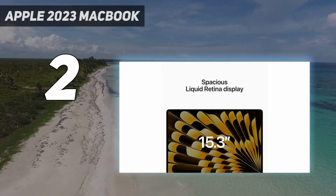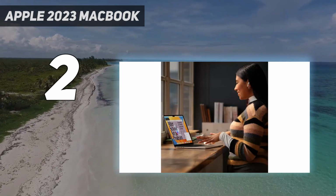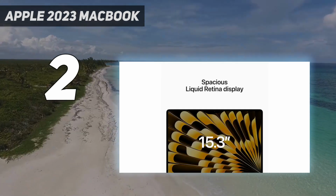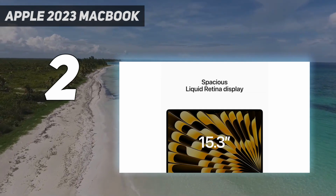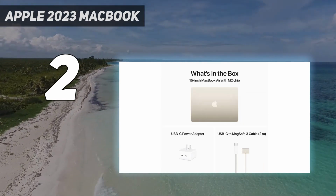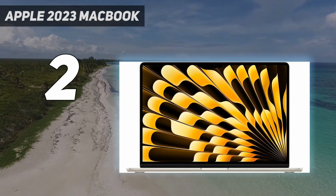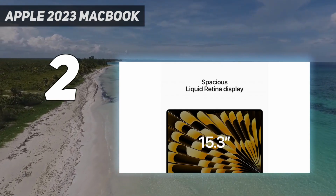It has a few upgrades over its predecessor, including a marginally faster M3 SoC, Wi-Fi 6E, and support for 2 external displays, although the latter only works with the lid closed. Performance-wise, the MacBook Air 15 doesn't have as much processing power as the MacBook Pro 14 mentioned above, whether you get the M2 or M3 model, but it's still fast enough to handle music production without too many issues.